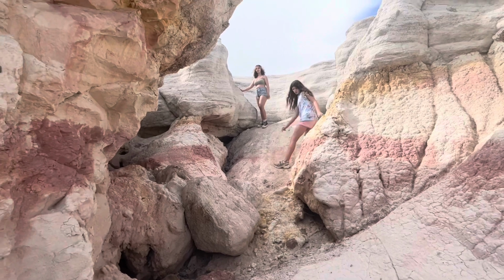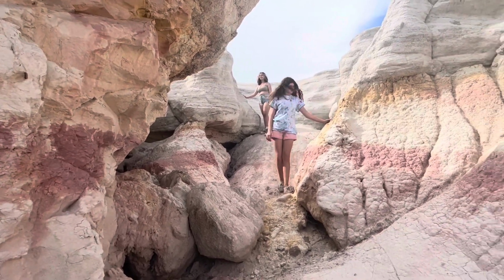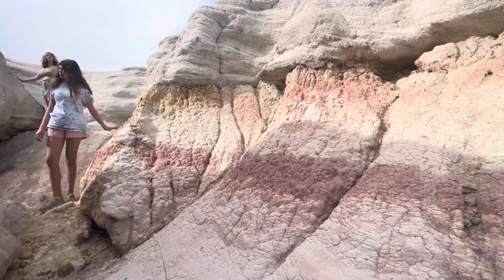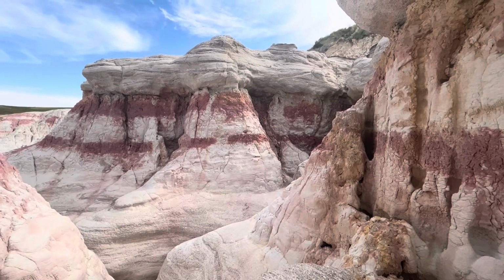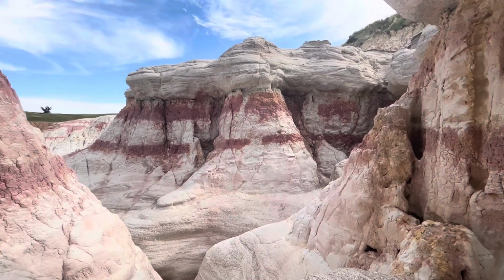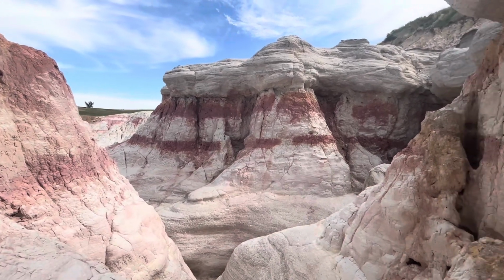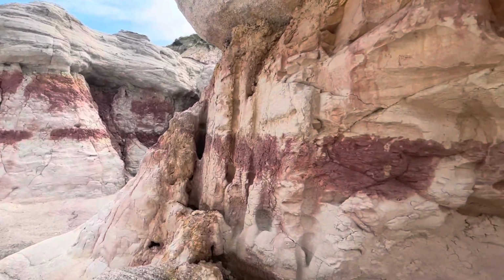As you can see, my kids were having the time of their life there, just loving the whole beauty of these rocks. It's fascinating. You don't even need to be someone that's into rock formations. You go here and your imagination can run wild. You know what I mean? Especially if you're into fantasy and comics. Your mind can go in a million different ways of how to interpret this.